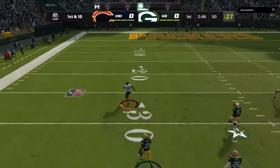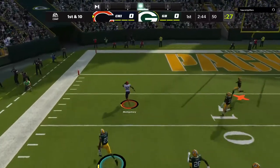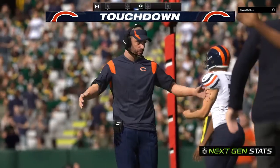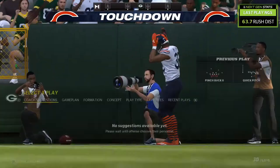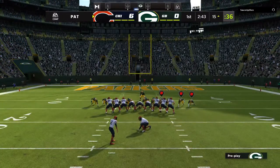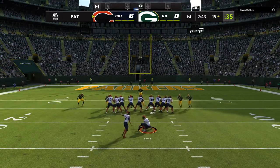And some room to run now. 20, 10, touchdown, Chicago. So there, Charles, a situation where it didn't matter how far he had to run, he was not going to be denied, and he winds up taking this all the way to the end zone.